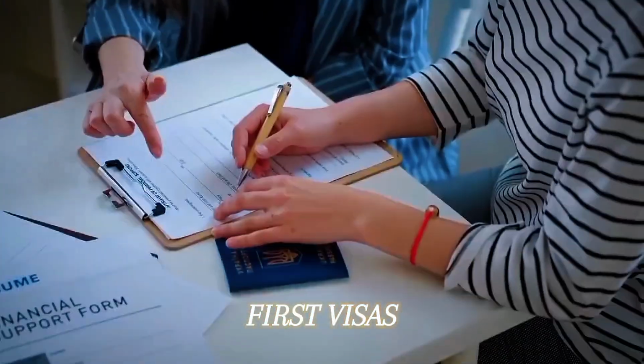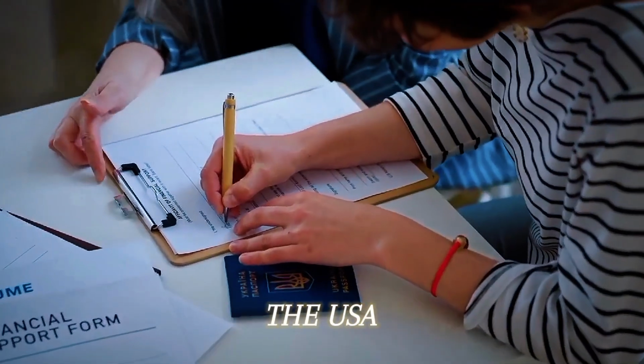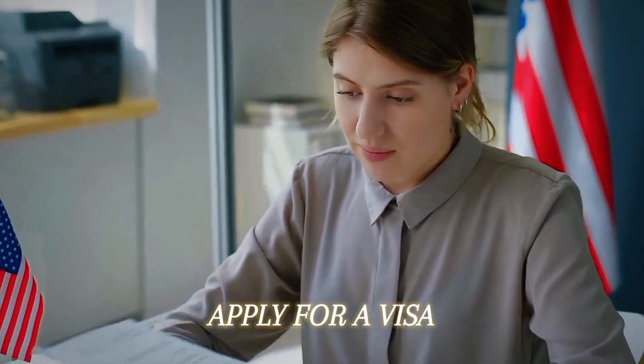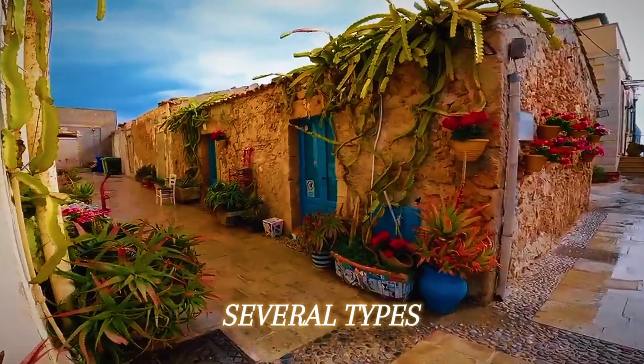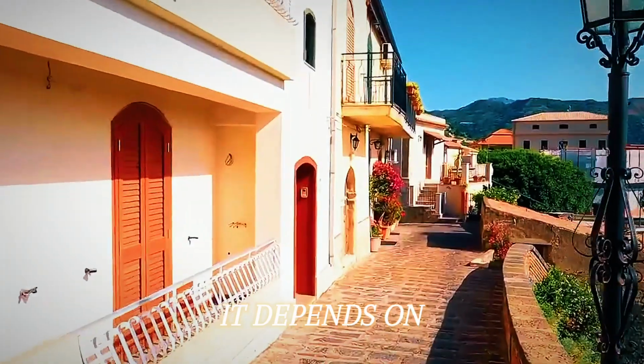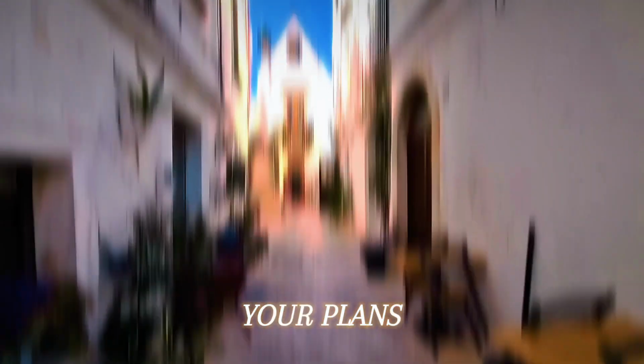First things first, visas. If you're moving from the USA or another non-European Union country, you'll need to apply for a visa. Italy offers several types, and picking the right one is like choosing between pizza toppings. It depends on your taste, or in this case, your plans.